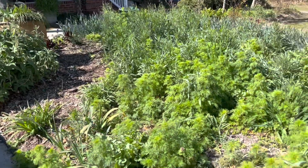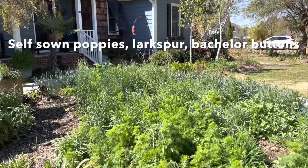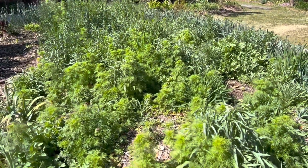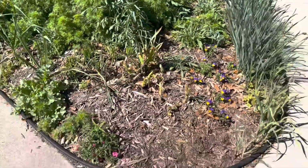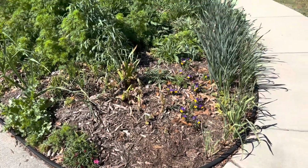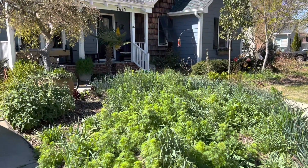And overall, I'm really quite happy with the amount of self-sowing that's occurred in this bed. It's a great mix of poppies, larkspur, and bachelor buttons. But I think the addition of crimson clover and buckwheat, especially in open areas like right here on the edge, is gonna really make this bed extra special. Getting them sown now in the middle of March will ensure that they will look great for the middle of May.